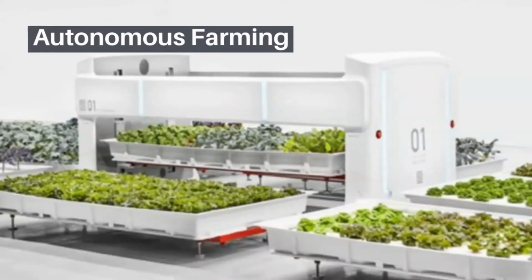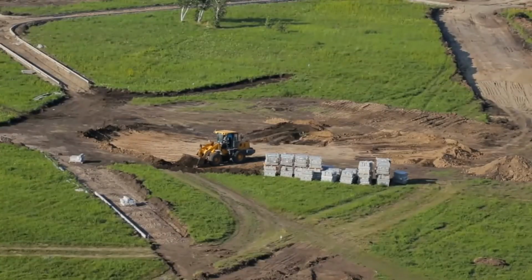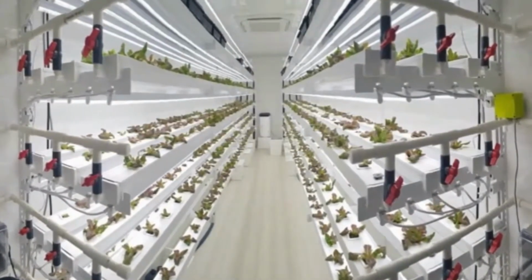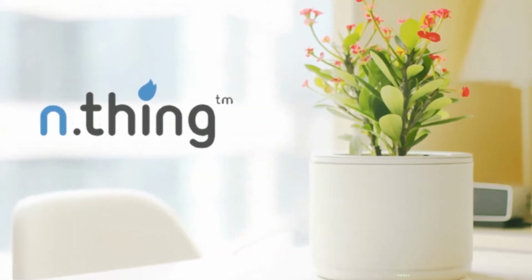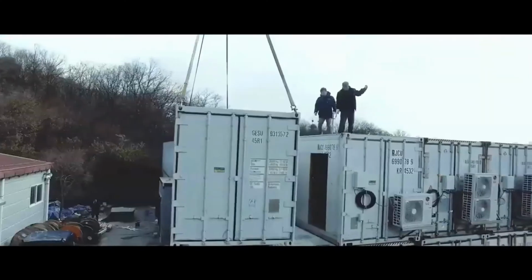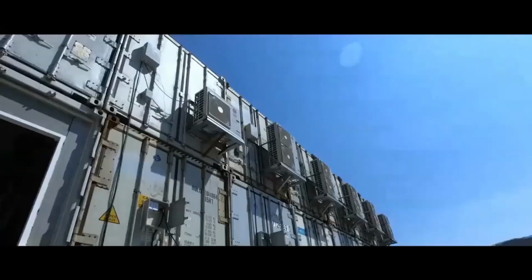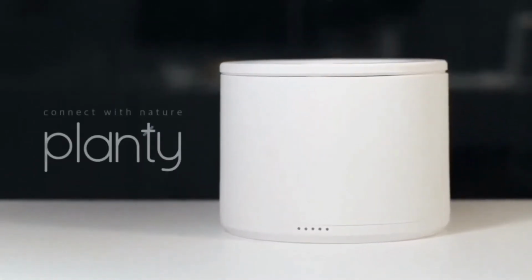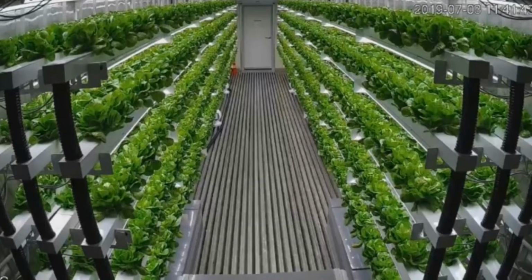Autonomous farming. With the world's population growing and arable land shrinking, investors are now betting heavily on indoor farming. Earlier this year, Korean IoT startup Cediom raised $2.2 million in a Series A funding to build a modular indoor farming solution. Back in 2015, they released the Smart Pot, which monitors the potted plant's light, temperature, and humidity levels. Their new system is significantly more ambitious.